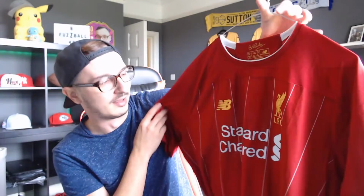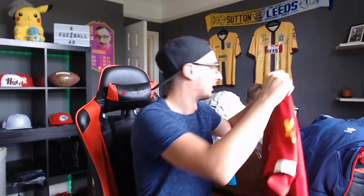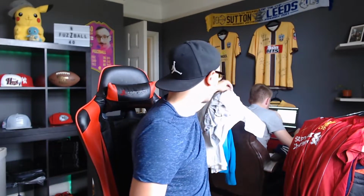Next, Liverpool shirt. I'm not gonna bother showing you the next Liverpool shirt. The next Liverpool shirt is just the next Liverpool shirt there. It's just standardly a Liverpool shirt. Like it's not that deep. And then some random other bits we picked up.